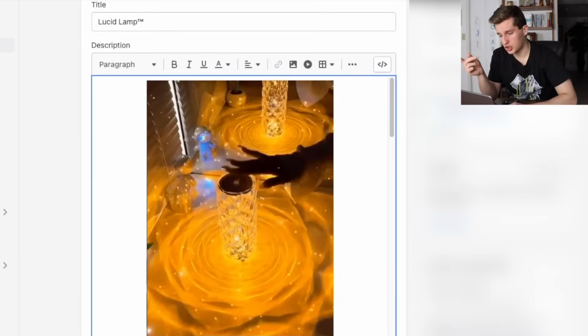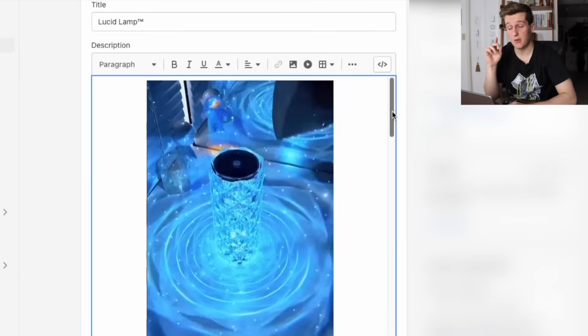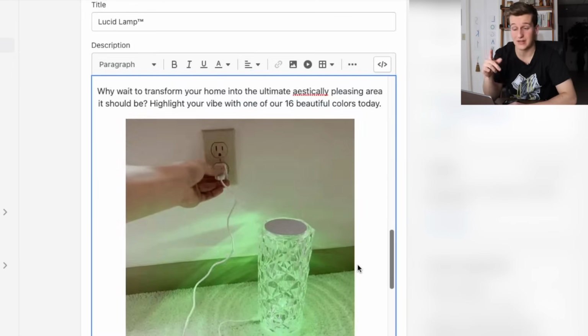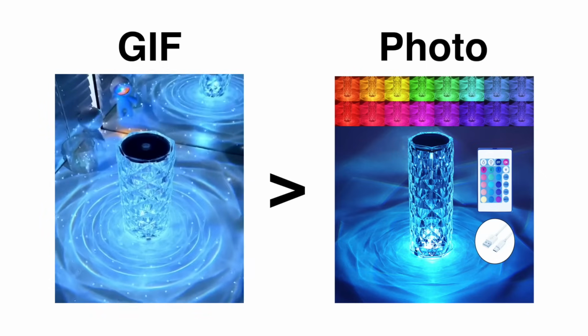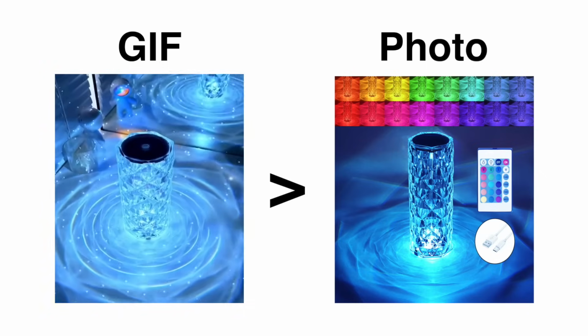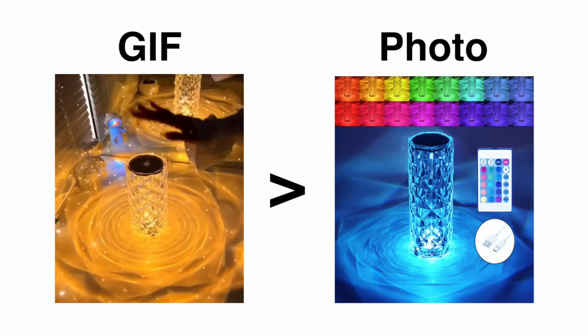So starting with the description, I always use the same format when I use free themes, which is GIF, reason to buy, GIF, reason to buy, then another GIF and reason to buy. GIFs are way better than pictures because they show the product in action, and on top of that, if you write a good reason to buy under the product in action, people will buy.